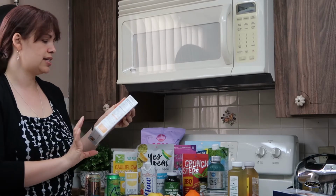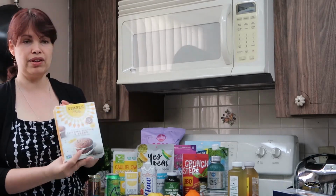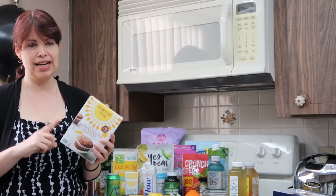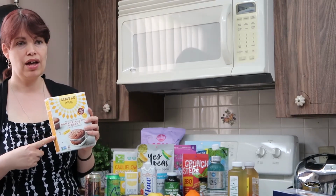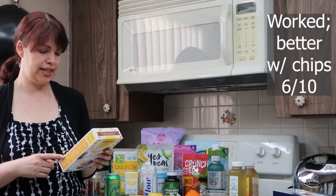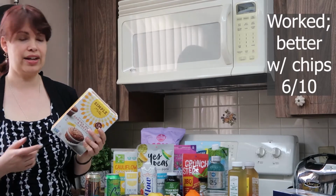Next one is the Simple Mills banana muffin and bread mix in here. I just wanted something different, so this was actually on sale for $1.99, and unfortunately it calls for eggs, but I'm going to try it with the flax egg in there, so we'll see how that turns out.